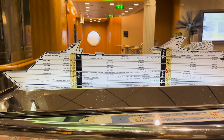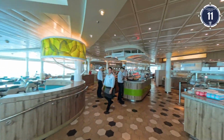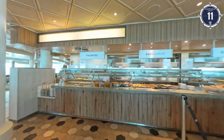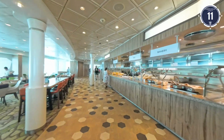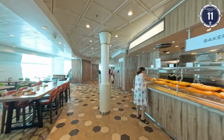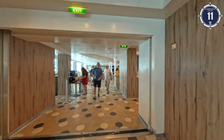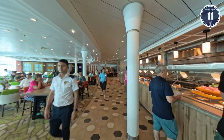Decks 6 through 10 are reserved for staterooms, so we'll head up to Deck 11 aft, home of the Windjammer Cafe. The Windjammer is the main buffet on board Independence, where you can go for breakfast, lunch, and dinner to enjoy global flavors. Just remember to wash your hands before you get your food.